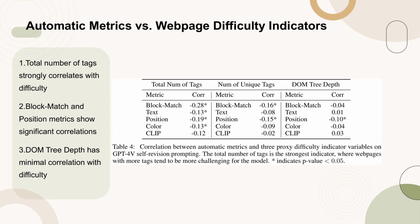Table 4 illustrates the correlation between various automatic metrics and 3 proxy difficulty indicators for GPT-4v self-revision prompting. The analysis reveals that the total number of tags in a web page is the most significant indicator of difficulty, with web pages containing more tags generally being more challenging for the model.